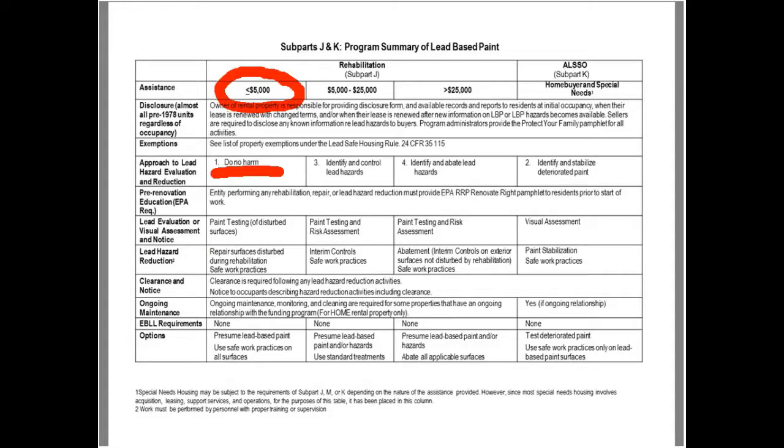But the nature of the project itself is such that no paint will be disturbed. I would take pictures just to be sure, or to back yourself up, not just for lead-based paint purposes, but I'm sure those pictures could serve in other ways of documentation as well. But in any case, replacement of a water heater presumably does not disturb any paint at all anywhere on that property. That project is exempt. And that's what I would be looking for if I were monitoring. What's the scope of work?